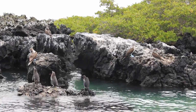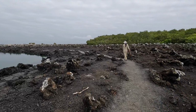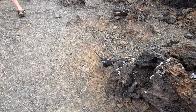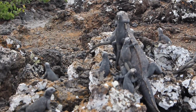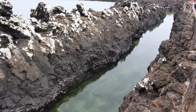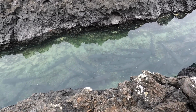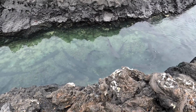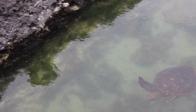After a bit of bird watching, we hit the land to take a hike on the volcanic rocks, seeing dozens of baby marine iguanas, a grotto filled with sleeping white-tipped sharks, and turtles as well.